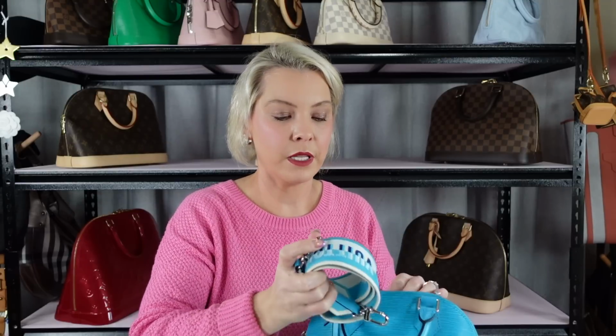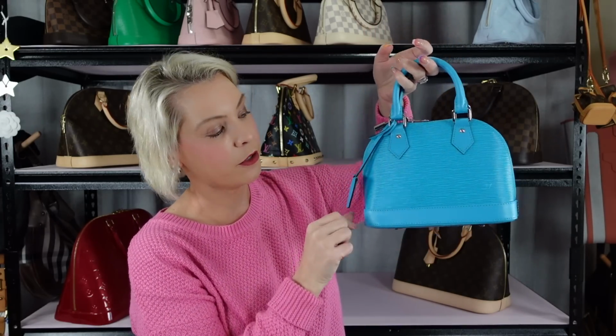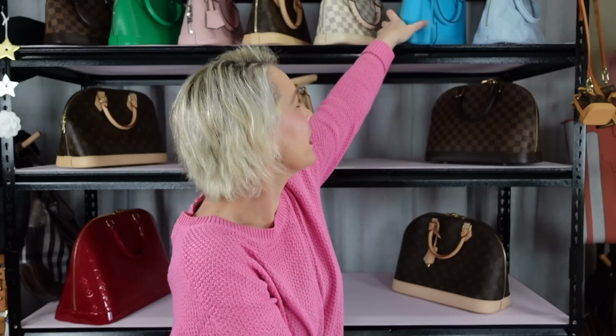So the BBs all come with the straps, but the strap will change based on the design and when it was released, and if it's limited edition and what they're drawing on for inspiration for it. So this is my Epi Leather in, I call this like a Santorini blue. I'm sure it has a much nicer name according to Louis Vuitton, but that's what I'm calling it. So that's my first Epi Leather one.